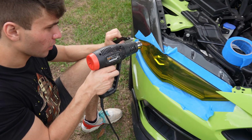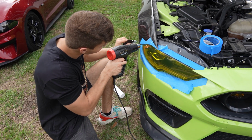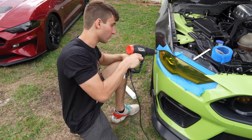Now the reason you want to post heat is to make sure that the edges sit down. I know I've said that before, but you really need to do it. So that's how vinyl works. You know, you want it to shrink back if it's going to shrink right now. And then obviously you're not going to keep the heat on it constantly because you'll melt the vinyl.